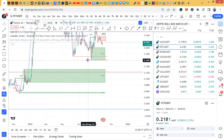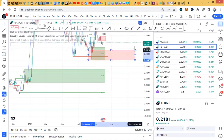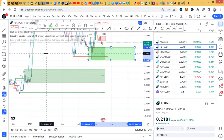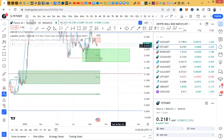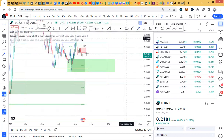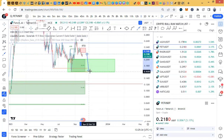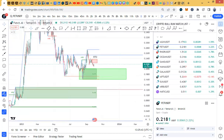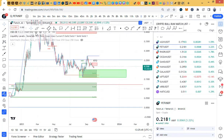If it doesn't, then we'll just take out liquidity here, because I can see liquidity lying here. When we take out that liquidity, which is money, people have trades there already, and they need price to come down here so that the trades will be activated. That's what I mean when I say liquidity. Then from here, we can see more push up from the support level, which is the floor. Okay, you get it. So that's what I see from Fetch token.